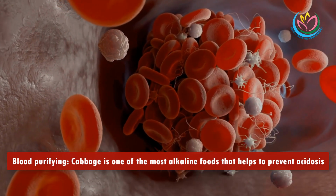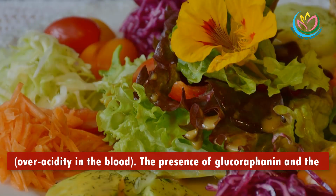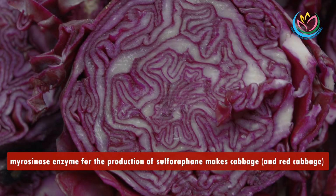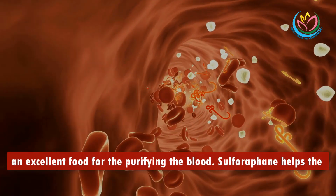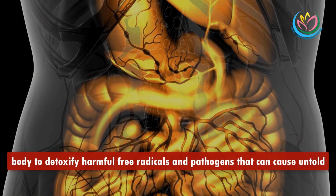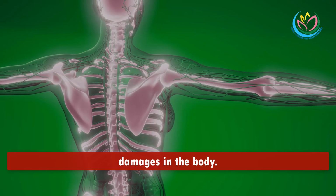Blood purifying. Cabbage is one of the most alkaline foods that helps to prevent acidosis, over-acidity in the blood. The presence of glucoraphanin and the myrosinase enzyme for the production of sulforaphane makes cabbage, and red cabbage, an excellent food for purifying the blood. Sulforaphane helps the body to detoxify harmful free radicals and pathogens that can cause untold damages in the body.